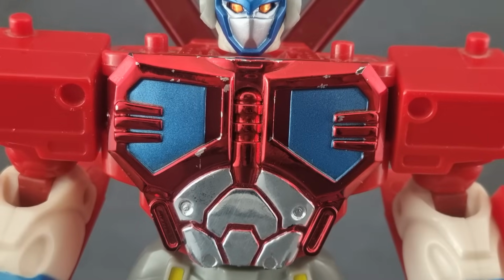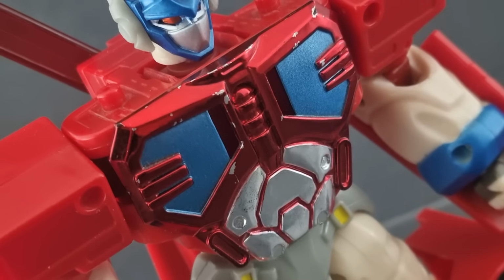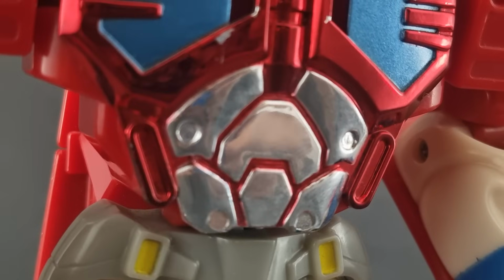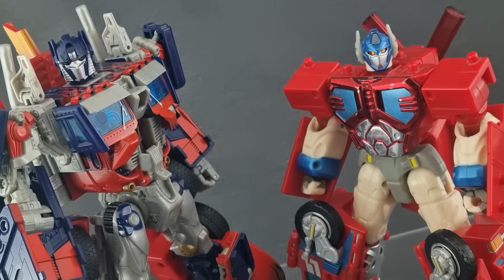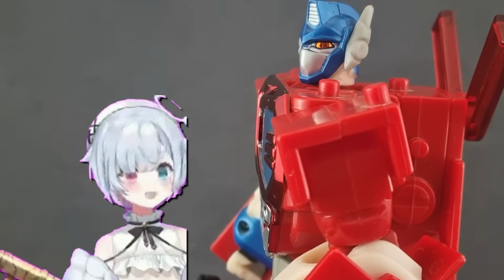The biggest fumble though, I'd say, is the torso. The design is, on paper, truly wonderful. The windows peeking through the vest with the segmented ab section, it's all the makings of a wonderful Optimus Prime torso. Only for it to be flat as a pancake.